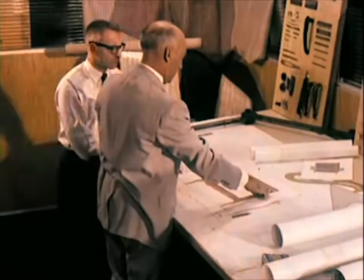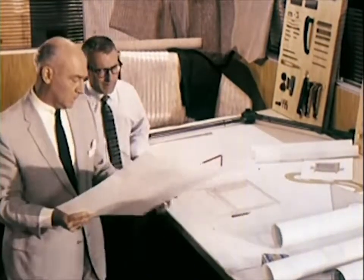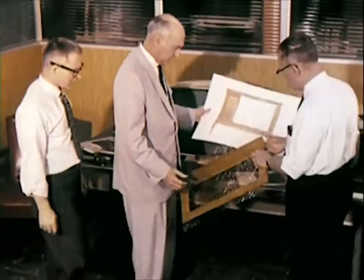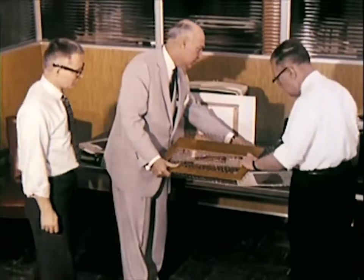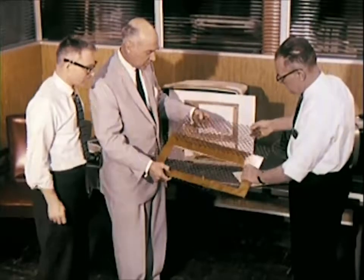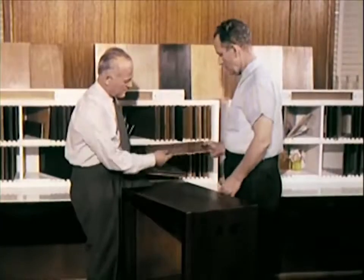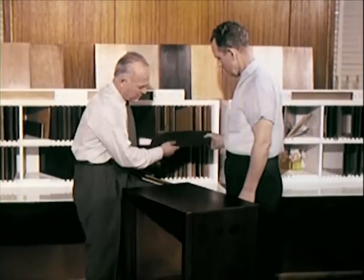Simultaneously, the product development division searches for designs that reflect tastes and trends from all over the world. Hand in hand with styling design is the selection of quality materials to assure lasting beauty. Wood samples from all over the world are carefully considered. Hardware and fittings are selected carefully to complement the basic design. Colors and finish types are selected from a wide range of samples.